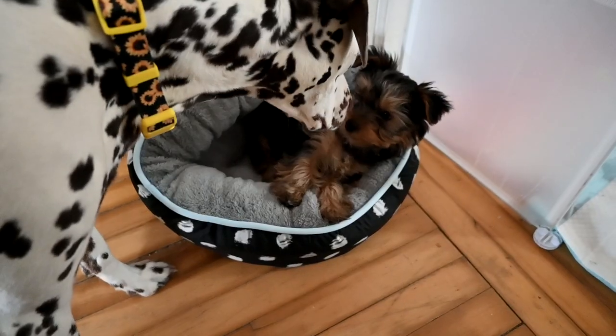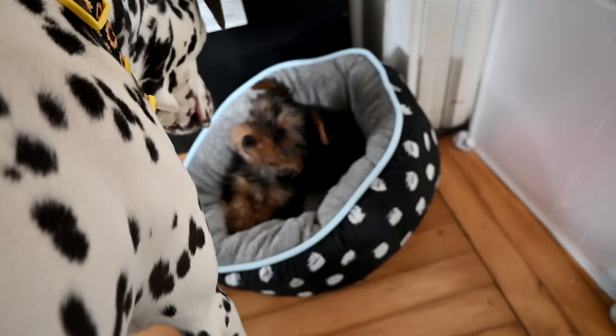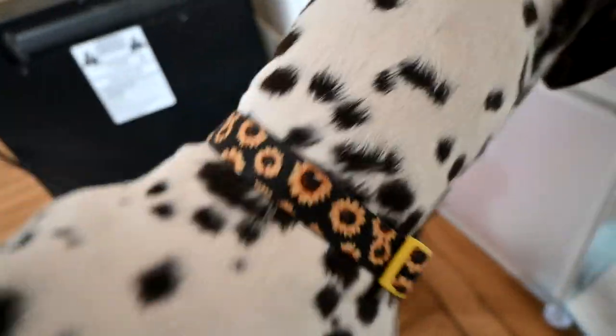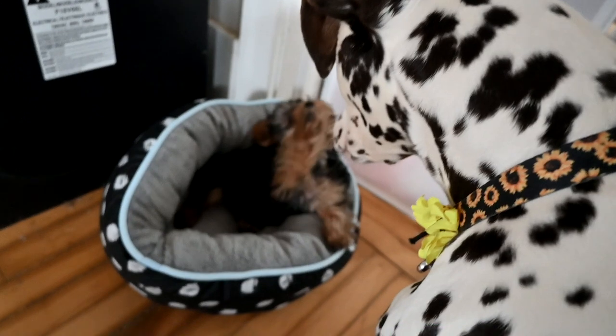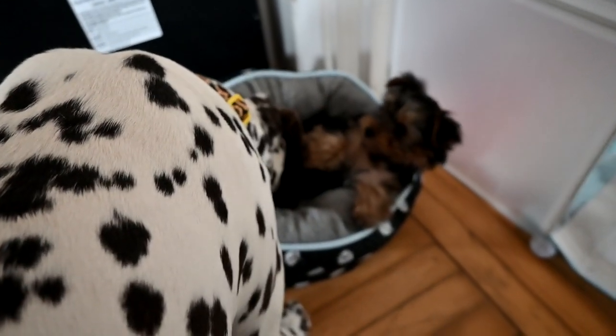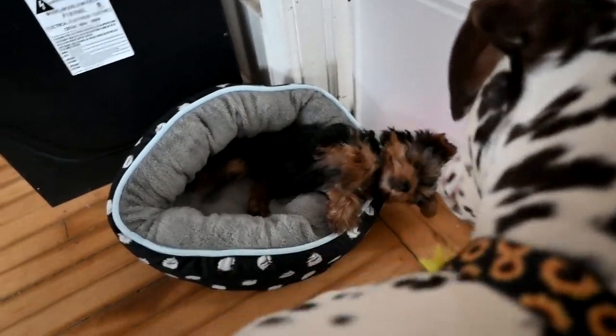So Daisy's asking her to play. Ellie loves playing with Daisy. She adores her, but sometimes Daisy, just because she's bigger, doesn't understand, like, that... What are you doing? She doesn't understand that Ellie is little, and she's not as gentle as she should be. Sometimes, see how Ellie is swatting Daisy? Well, sometimes Daisy swats Ellie, and let me tell you, Ellie doesn't like that, because Daisy's paws are a lot bigger.